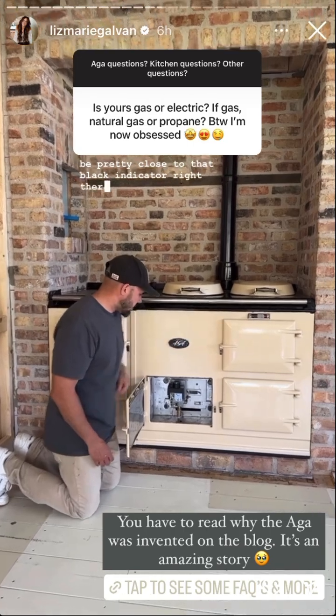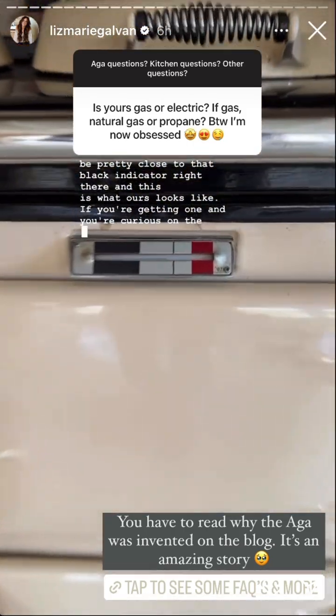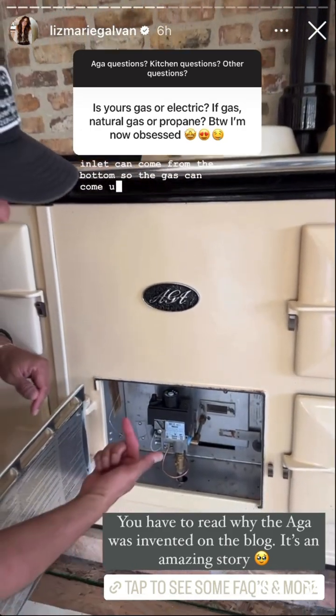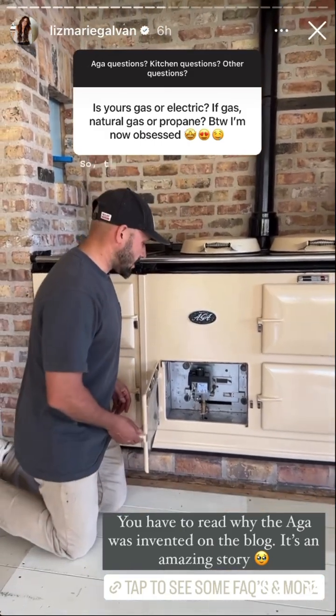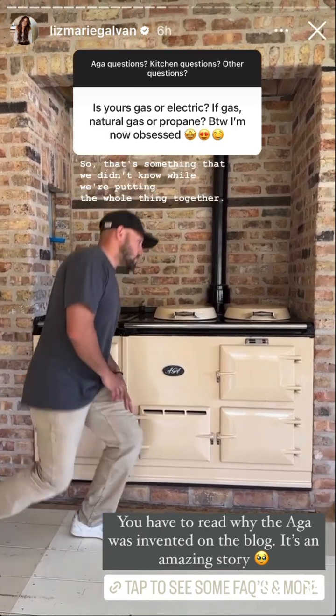And this is what ours looks like. If you're getting one and you're curious on the install, the inlet can come from the bottom, so the gas can come up from the bottom, which is what we chose, or it can go from side to side, left or right. So that's something that we didn't know while we were putting the whole thing together. So that is a quick tour of our gas.